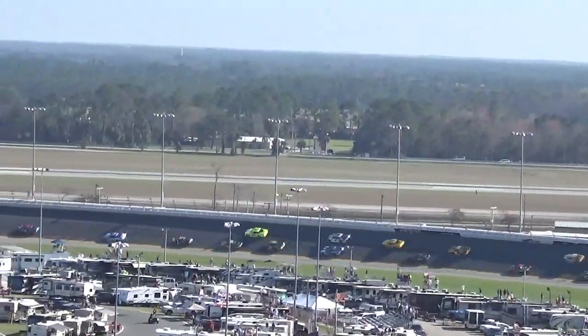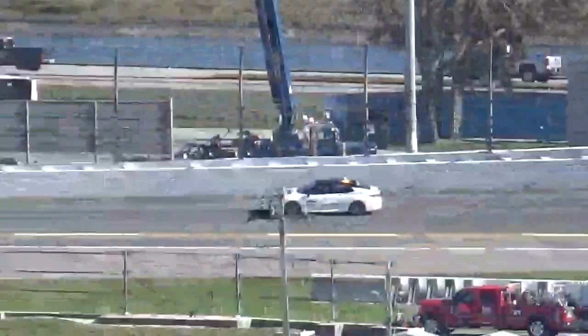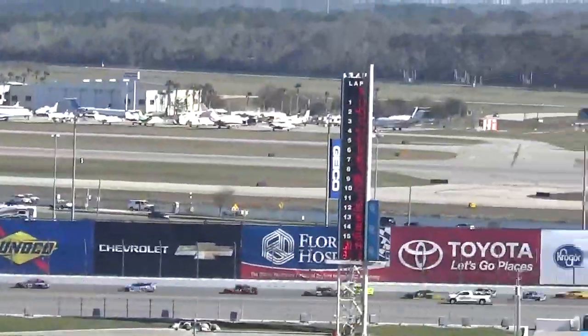And it sounds like the car got into the wall. I think that was the 72 of LaJoie that got into the outside wall over in 3 and 4, and that is the reason for the caution. Been a pretty high energy start to the Daytona 500. 7 cars got broken up ahead for single file action, but from there on back it was 2 and 3 wide.